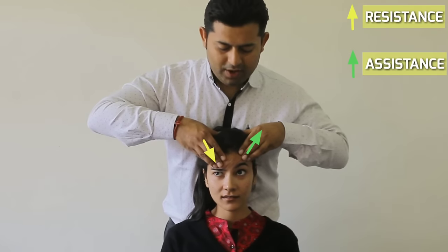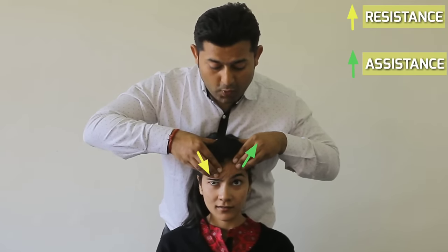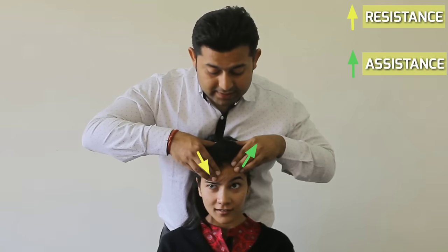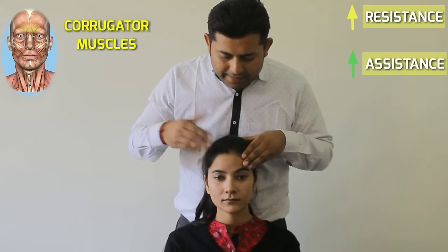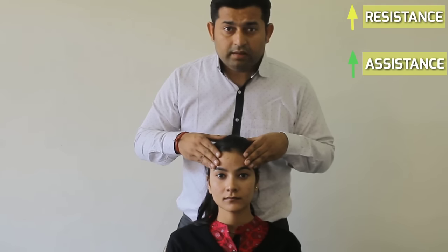to weaker frontalis muscle. Repeat this exercise for 15 to 20 repetitions and take break in between if the patient feels fatigued. Now, to exercise the corrugator muscle, the therapist's hand placement remains the same as before.